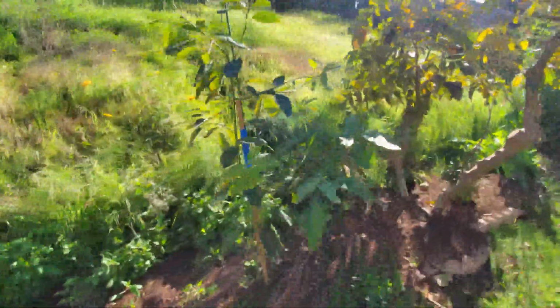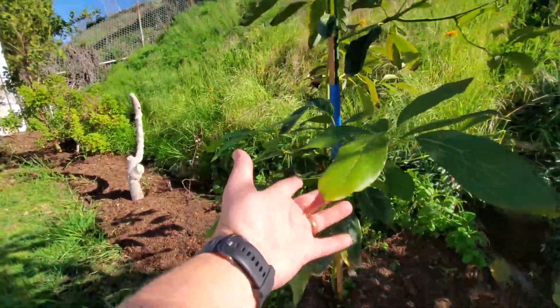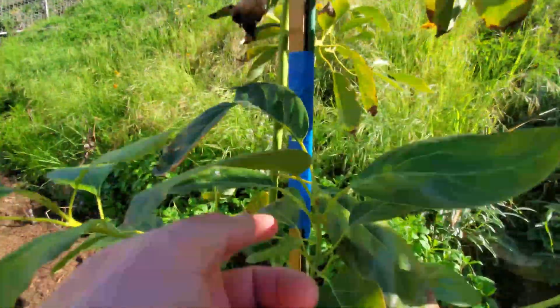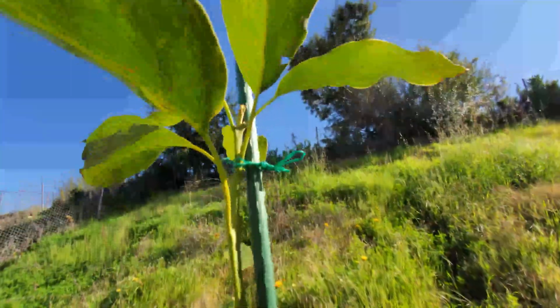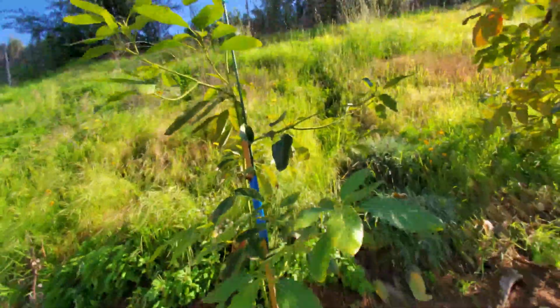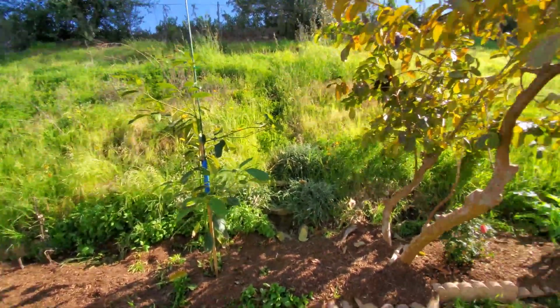Avocado tree. It's looking good. It looks like by the tip of these leaves here, it might be getting ready for another growth spurt. Yep, sure enough, you can see the growth coming in right there. And we'll get one that's a little bit more in the sun. You can see the growth kind of there. So it definitely looks like it's coming in for another growth spurt in preparation for springtime. But I got that all mounted up correctly and staked up properly.